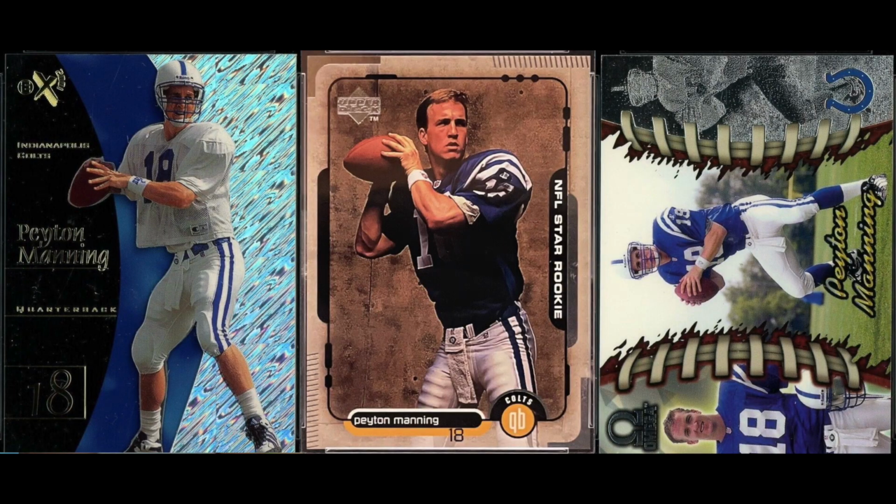And number 1 should be, no surprise, Peyton Manning, who has a long list of accomplishments, including 14 Pro Bowls. That's an NFL record. 5 league MVPs. That's an NFL record. He won a Super Bowl with 2 different teams. He's the only quarterback ever to accomplish that. And his rookie cards are from 1998, like Randy Moss.